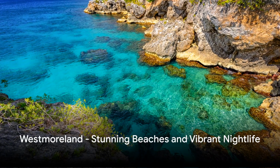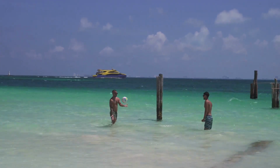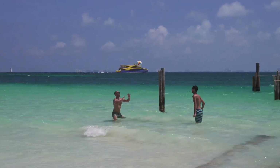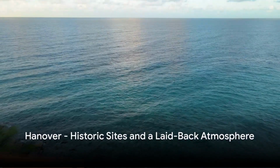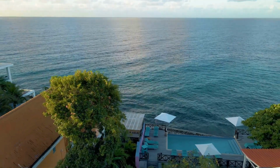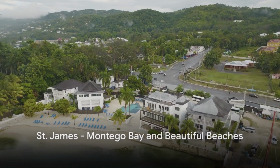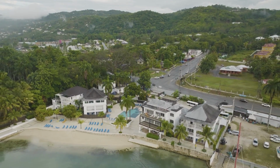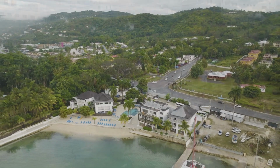Westmoreland, famous for its stunning beaches, is home to Negril, a popular tourist destination known for its white sand beaches and vibrant nightlife. Hanover, a small parish with a laid-back atmosphere, is known for its historic sites like the Trial Estate and the Lucia Fort. St. James, home to the tourist capital of Montego Bay, features beautiful beaches, resorts, and a vibrant nightlife. It's a major hub for tourism and business.